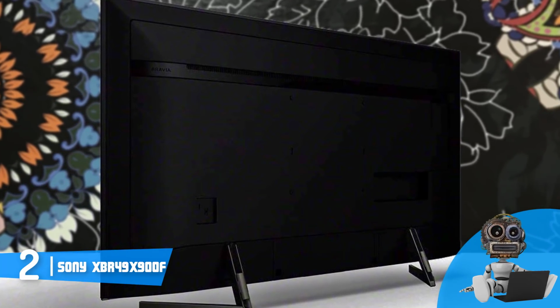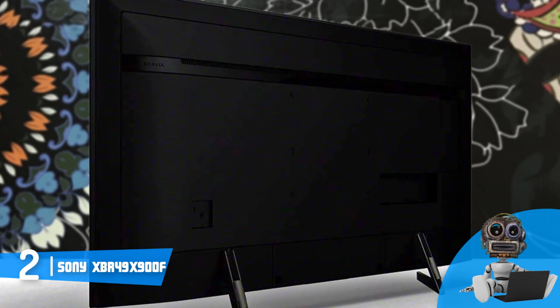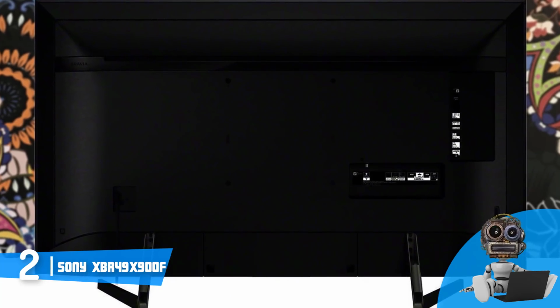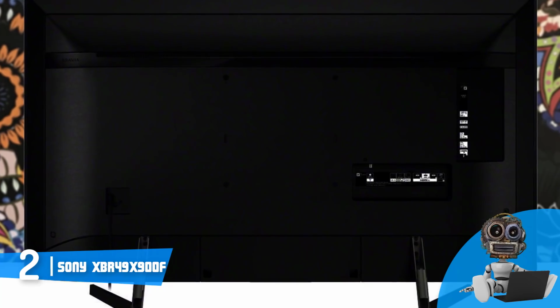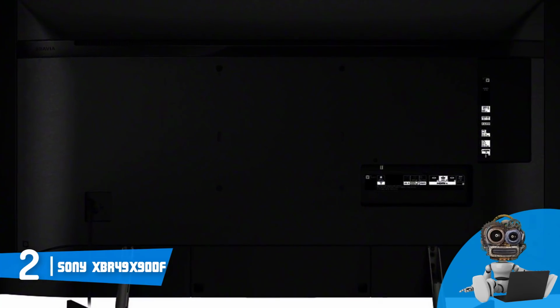Now, let's talk about the features. The Sony X900F is powered by Sony's 4K HDR processor X1 Extreme, which will ensure that the visuals you will see are going to be full of details, and offer you about 40% more real-time processing as well, which is truly amazing.